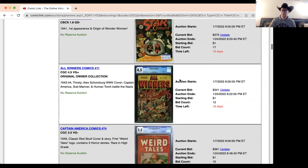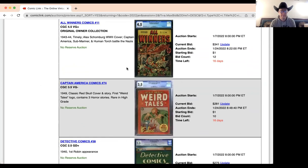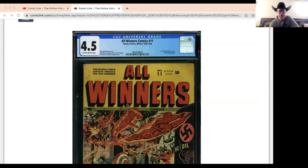I think there's never a bad time or a bad entry point for that book. These are fantastic. These All Winners comics, Sham, the maestro, the master, just doing some of the best work of his career here. Nice mid-grade, slightly brittle pages. That's a bummer. That would prevent me from bidding, but hey, that's just my preference. That's just my cup of bourbon. Maybe you like something else.